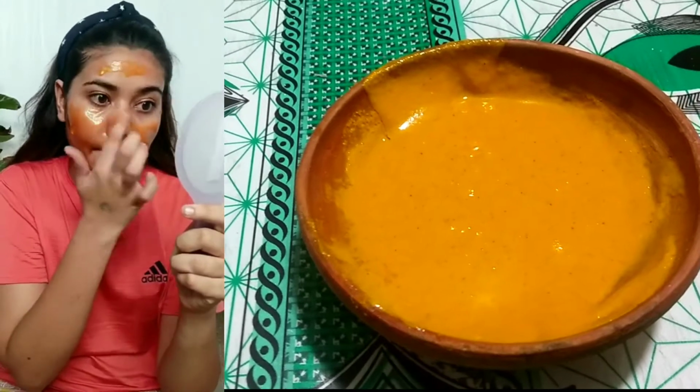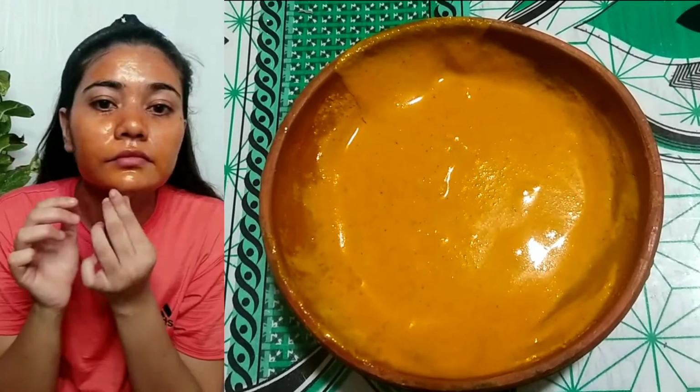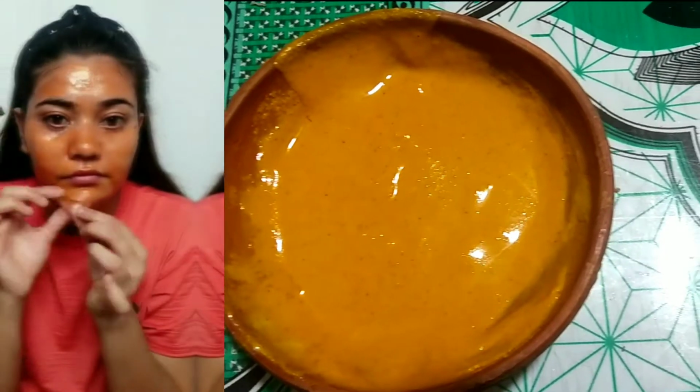We all want to make our skin beautiful. But for various reasons our skin becomes dark. Today we will show you how to make a gold face pack, which is great for making your skin beautiful.